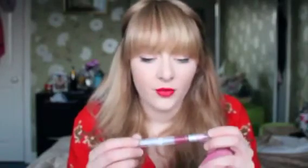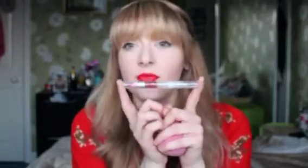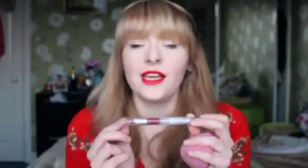And then I have one of the e.l.f. Luscious Liquid Lipstick pens, and they're really nice. They're just like a sheer colour, and they're like a gloss, but they've got a slight tint of colour in them, and they're not that expensive. And this one is in shade Raspberry.